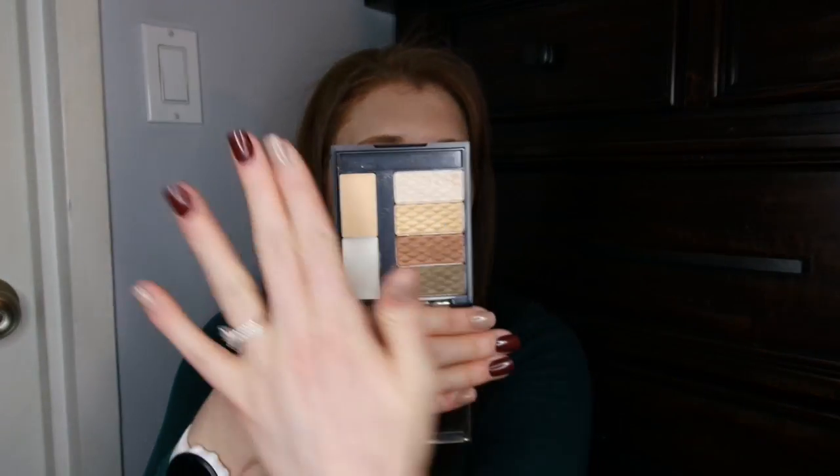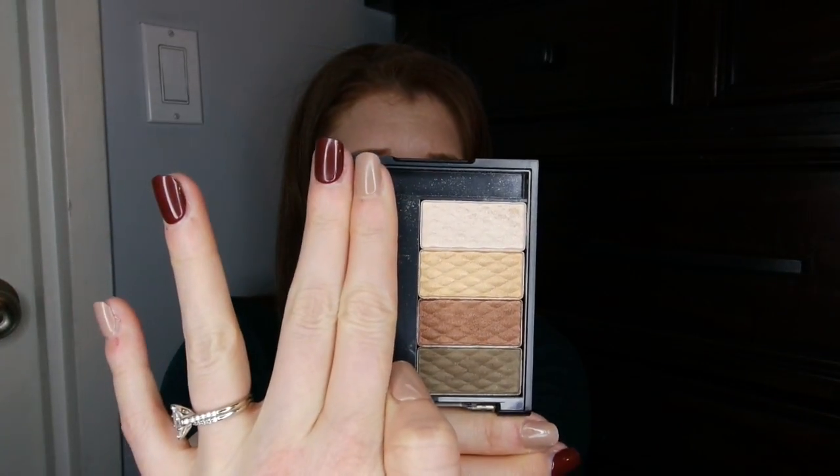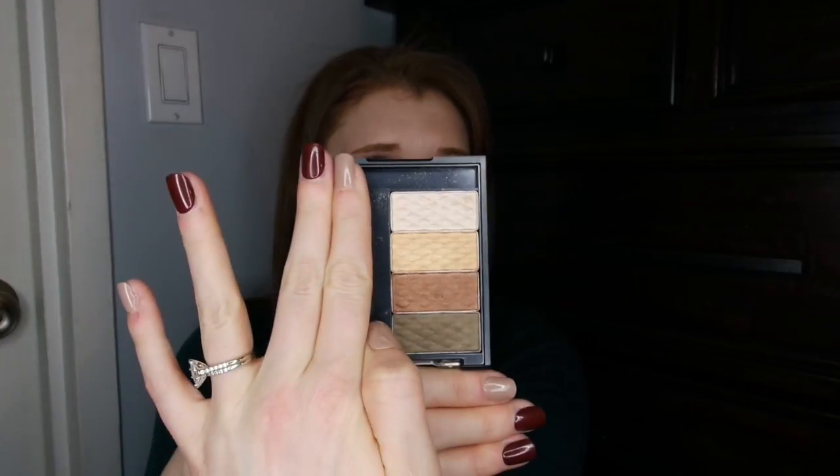So this is what the palette looks like. I don't plan on using those 2 creams. So we're basically talking about these 4 shadows. This color selection is really not unique. It is something that I have a lot of in my collection.